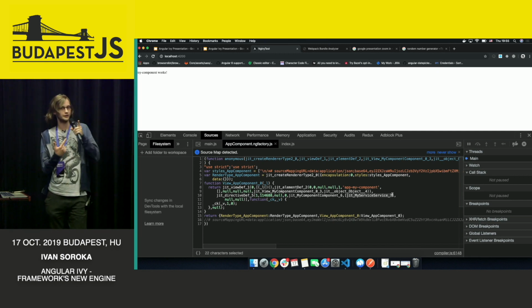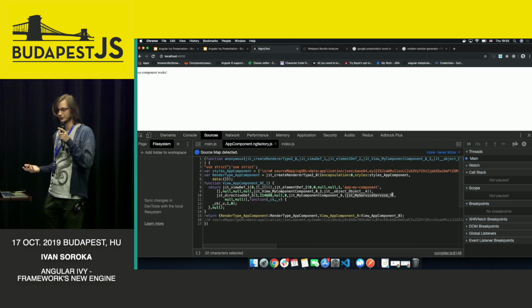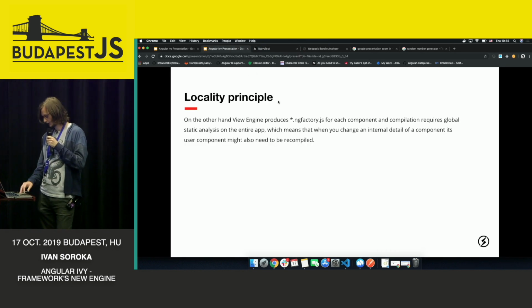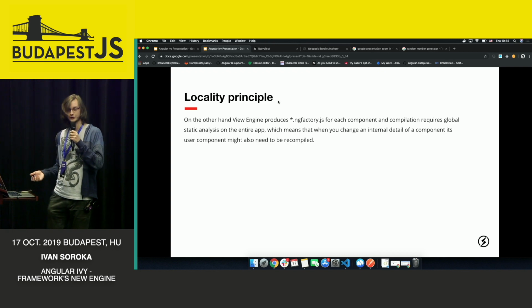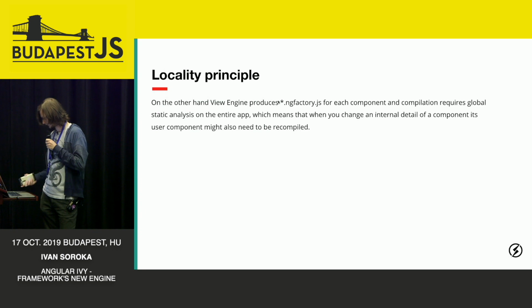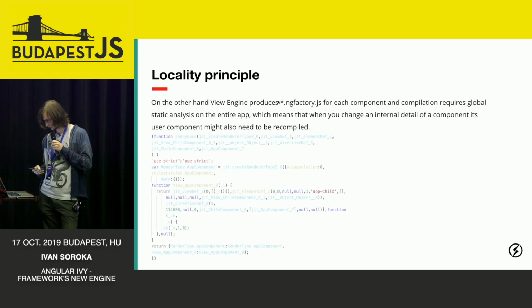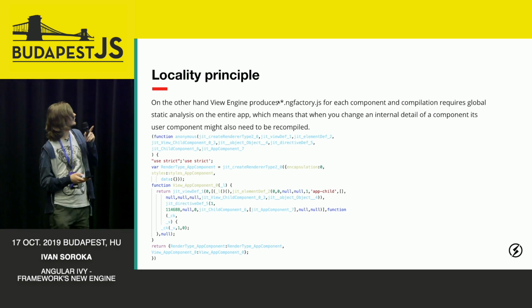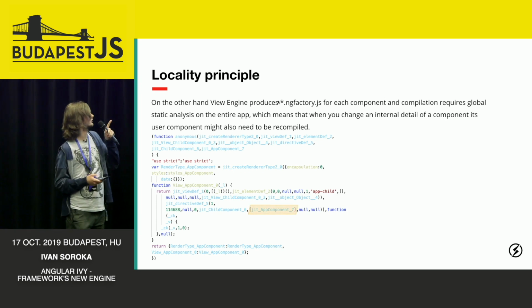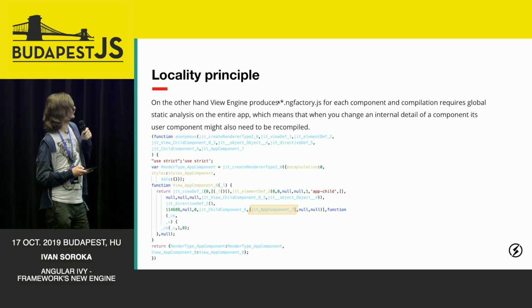This means that we already changed the parent by just changing one thing that seems like an internal detail of the child component. And this is just one example, but there might be more stuff happening, and that's why we compile more than we actually need to, especially when we are recompiling after some changes. So that's what the locality principle is all about in Angular, to solve this problem. Here I just put this code the same, and here I'm highlighting that the stuff that was injected also compiles into the parent. So that's not cool.